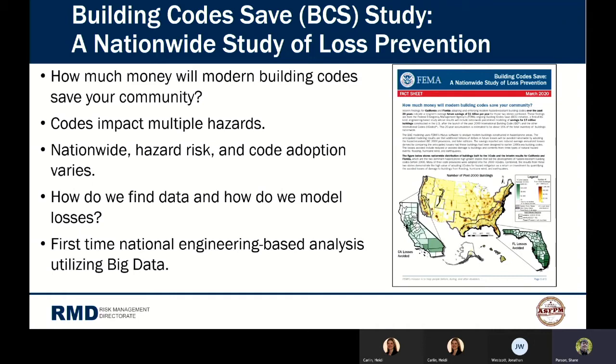One of the big ones is how much money will modern building codes save communities? One of the big criticisms of adopting modern codes is that a lot of builders will say it's adding unnecessary cost, expense, and complexity to the construction of a building, without understanding how those additional measures and practices lead to losses avoided over time, not just from one hazard, but from multiple hazards, and how over time that adds up to a lower overall cost to a homeowner over the lifetime of a structure.